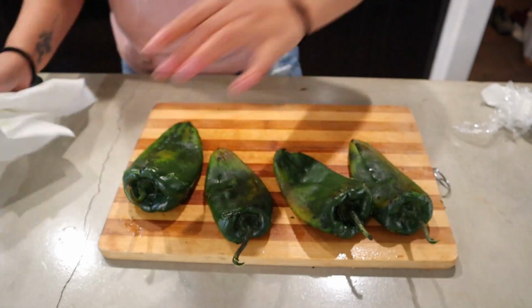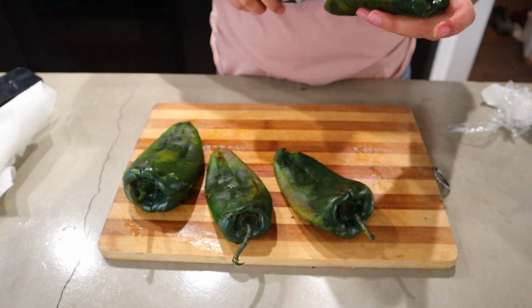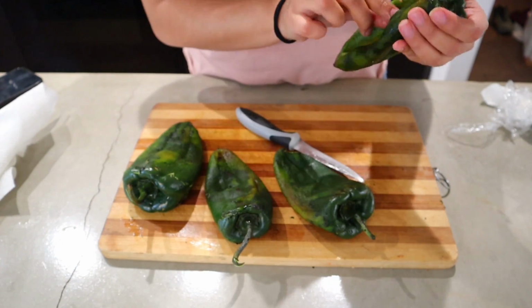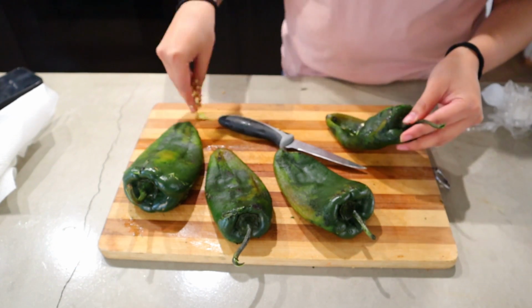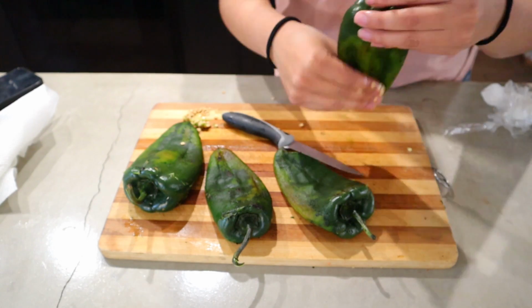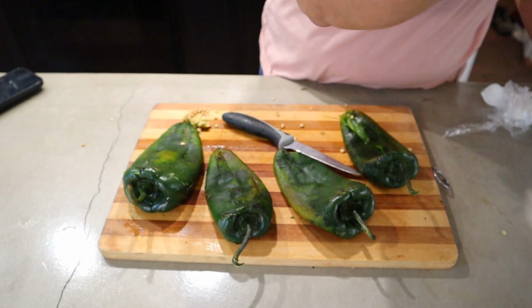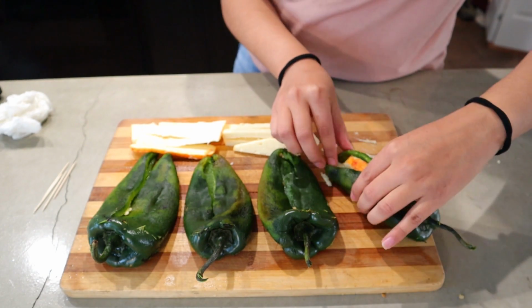we are going to cut a little sliver so we can get to the middle of the pepper. Don't go ahead and cut through the pepper, just until you can get through all of the seeds, and take out as much of the seeds as you can. The less seeds, the less spicy. The more seeds, the more spicy it's gonna be. So I definitely made sure to take out a lot of them, at least for the ones I was gonna have. And then I went ahead and I stuffed them with cheese.